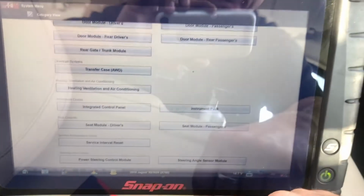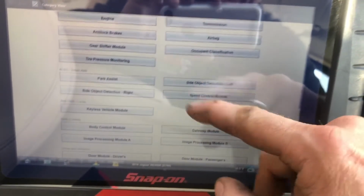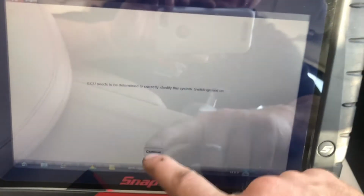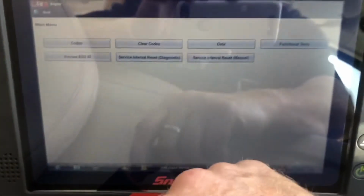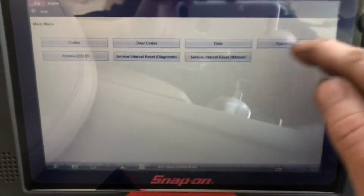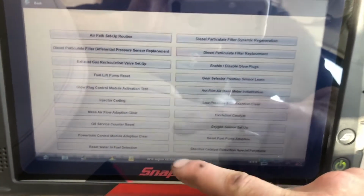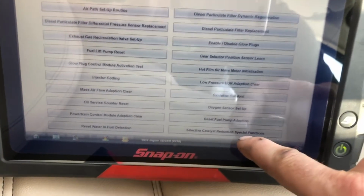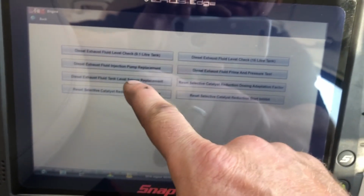Let's see where we're going. What I'm looking for is to do my resets to get the counter for the AdBlue down. Special functions. Okay, right. Selective catalyst reduction special functions. That's the level. Actually, do you know what? I might have a look at the level and just see what the story is in there now.